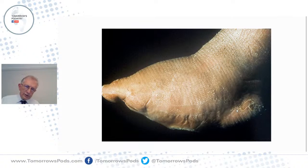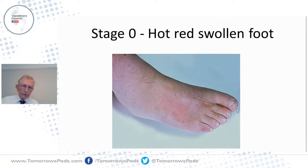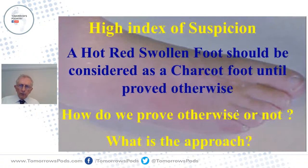Now, at these stages in the late presentation, it's easy for you to make a diagnosis of Charcot. You just got to get on and treat it. But let me just take you back to the initial stages at the top line here, the stage naught, the hot red swollen foot, where it's so important to make a diagnosis. A hot red swollen foot should be considered a Charcot foot until proved otherwise. So how do we prove otherwise or not?